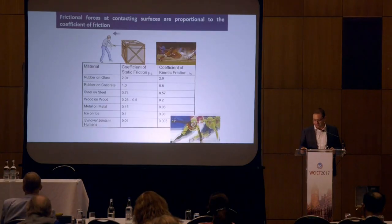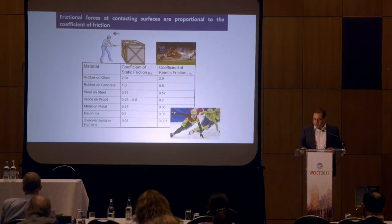So what you want to do in order to minimize this exposure to deformations is to minimize the coefficient of friction, really. So how do you do that?